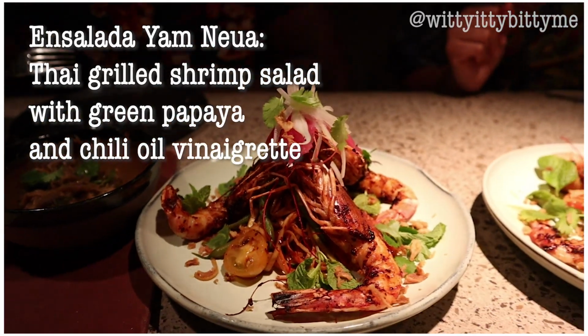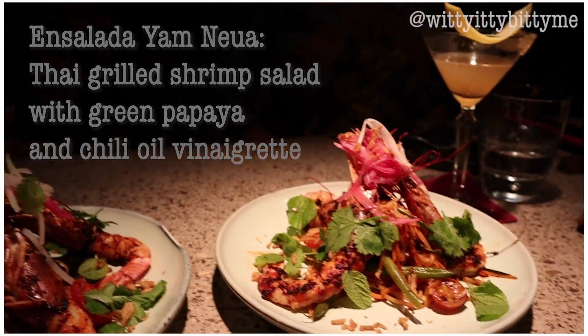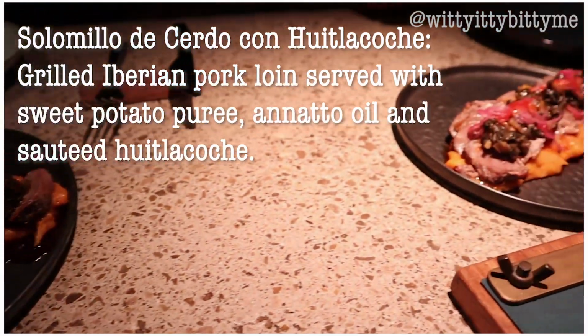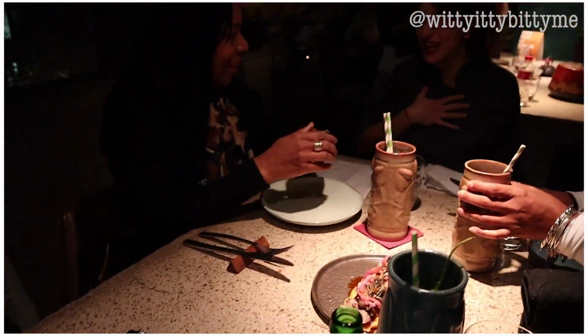This is gorgeous. You didn't waste no time. It's good, right? Ginger and orange. The sweet and sour together. And you have the Iberian purloin.